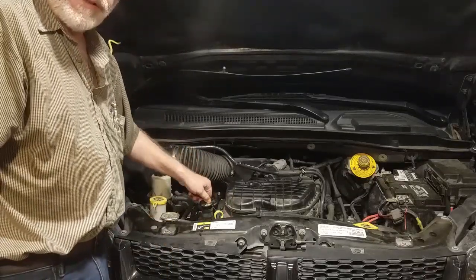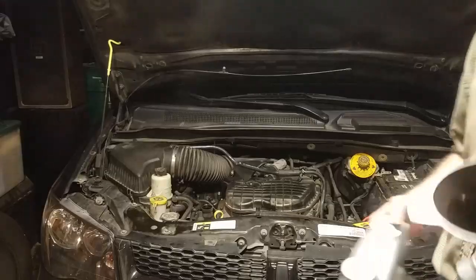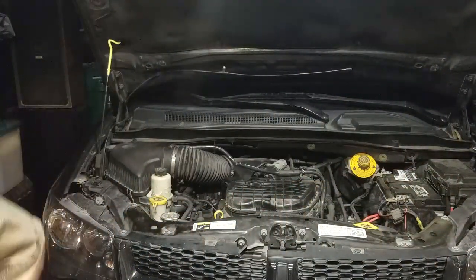You need to carefully judge this. I don't have a singular quart. Well, I do. Alright, go ahead and fill it. I'm going to set this other new one down, minus a quart.